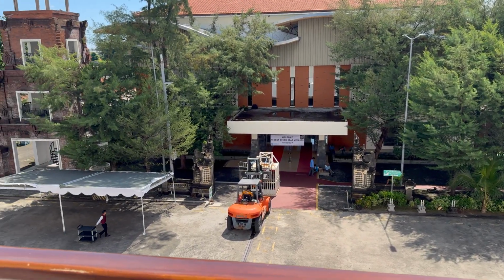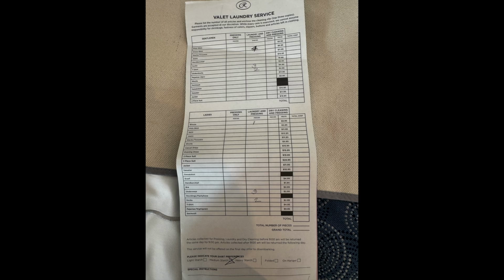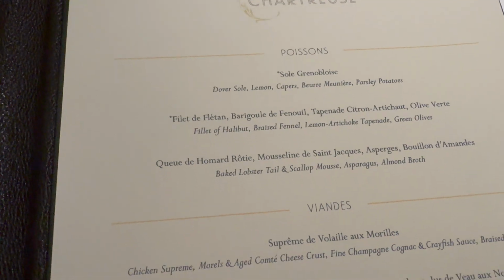One of the reasons why there was plenty of closet space was because Regent offers you free laundry service while you're on board. Not free dry cleaning, but here's an example of the valet laundry service bag. So that's pretty awesome.